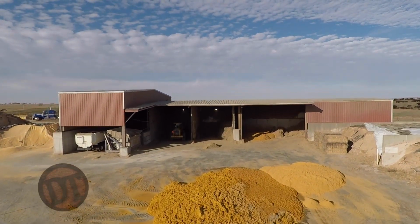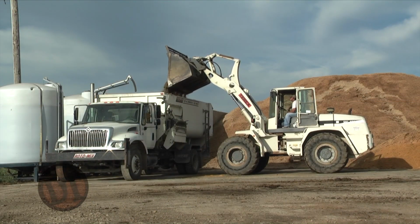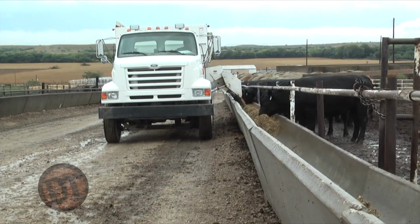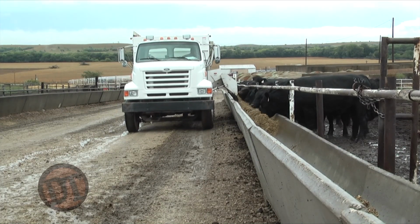The truck mounted mixer is kind of the next level of mixing. This would be for larger feedlots that have not gone yet to a stationary mixer. There you have a dedicated piece of equipment that mixes and delivers feed to the bunks. That's very common in a lot of feedlots that you see across the United States.